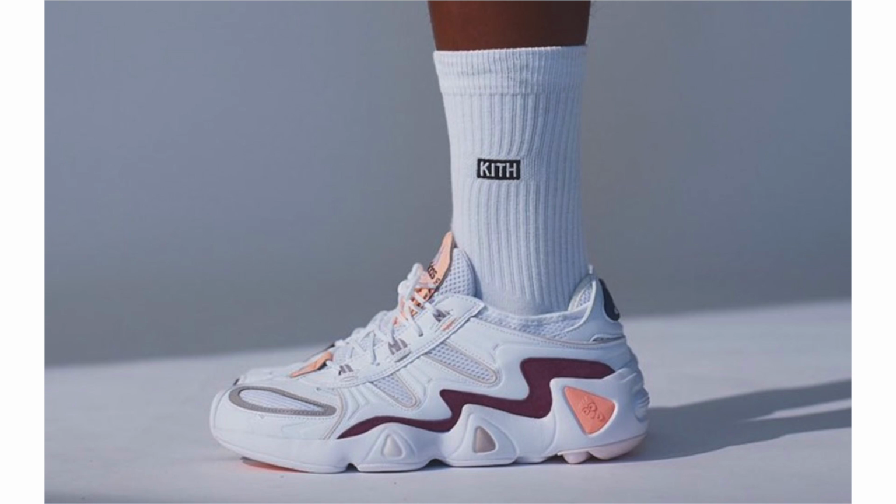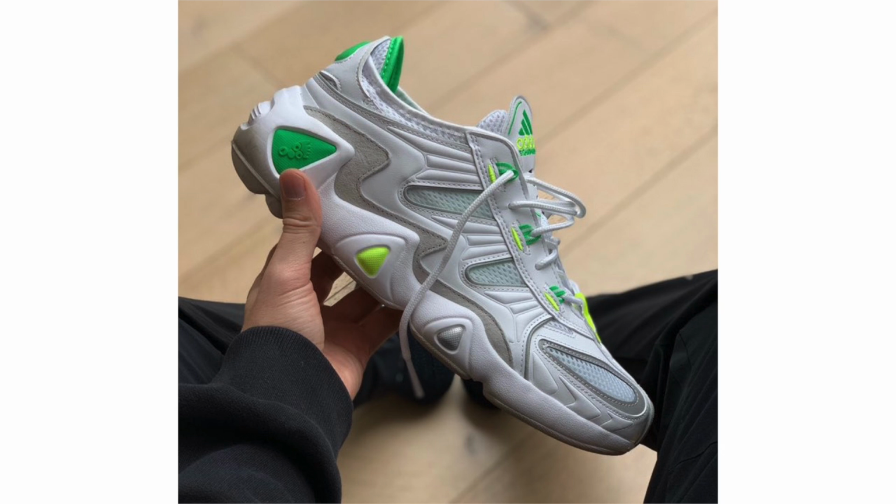Ronnie Fieg has a new collaboration with Adidas Consortium, and this time around they're going to release at least 2 colorways of the FYW Salvation. The model, which was first released in 1997 and part of the EQT line, featured the brand's Feet You Wear technology, which is what the FYW stands for.